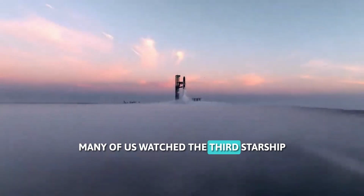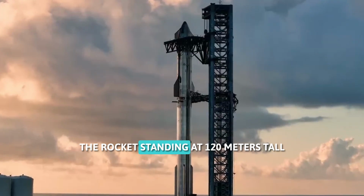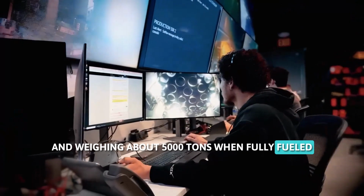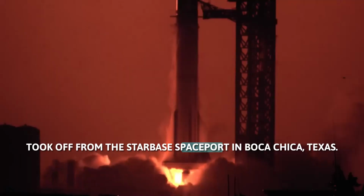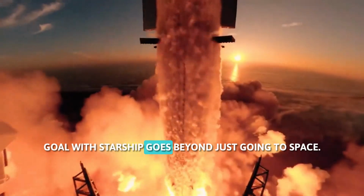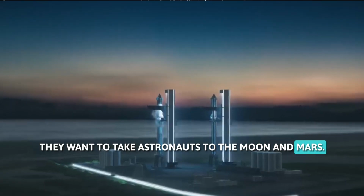Many of us watched the third Starship flight test on March 14th. The rocket, standing at 120 meters tall and weighing about 5,000 tons when fully fueled, took off from the Starbase spaceport in Boca Chica, Texas. SpaceX's goal with Starship goes beyond just going to space. They want to take astronauts to the Moon and Mars.